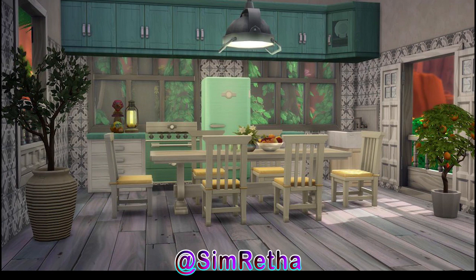I love the furniture that comes with the Jungle Adventure in general. I love the furniture that comes with it. I love the kitchen stuff that comes with it. Like, from a build-buy perspective, I think Jungle Adventure totally kicks butt. I love the pack. It's one of my favorite packs. And so that's it for Simretha. She only gave us 3 photos this time.